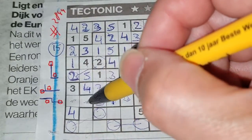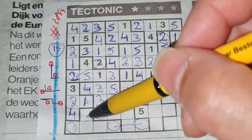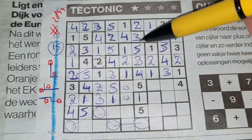Two numbers left, the 1 and the 2. We see here 2, no 2 there. 2 should be here, and the 1 goes there. I think this box should be a 5, because it cannot be 1, cannot be 2, cannot be 3, cannot be 4. Yes, definitely a 5. Alright.